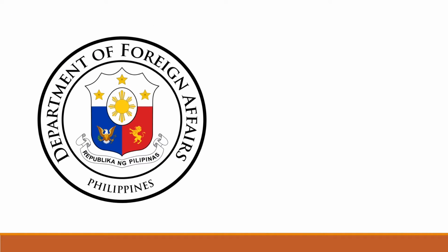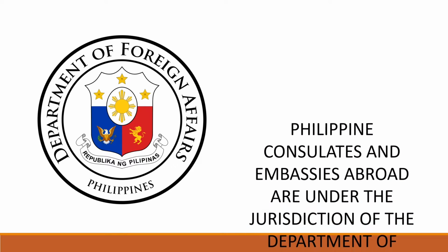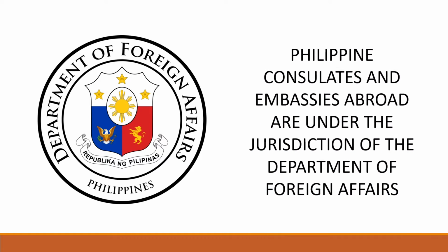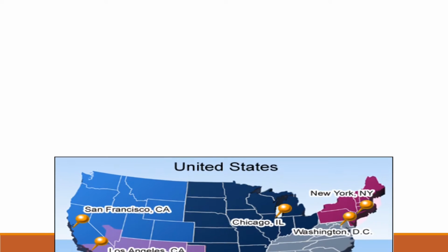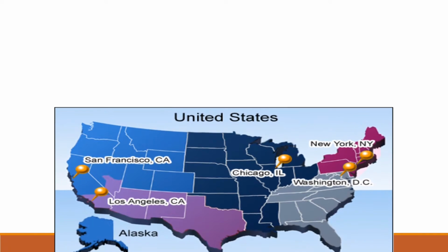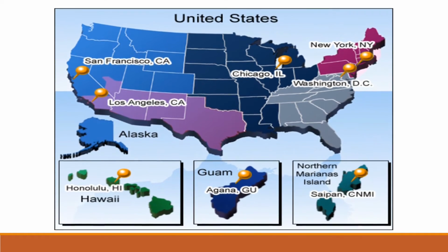Please remember that the Philippine embassies and consulates abroad, including those in the US, are under the jurisdiction of the Department of Foreign Affairs and not by the Bureau of Immigration. Now, here's the map of the US showing the location of Philippine embassies and consulates. Please remember that you must apply within the jurisdiction of a Philippine consulate abroad.